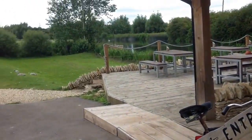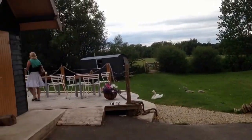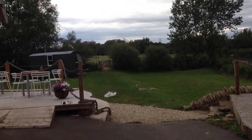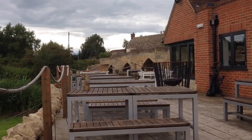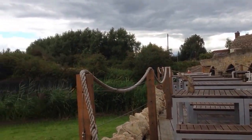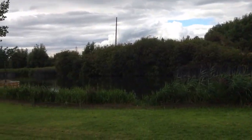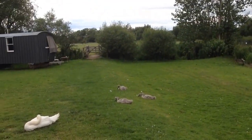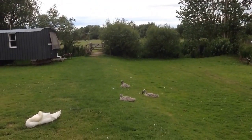Very confusing. The Thames Path is through there, through the garden of the Maybush, but it's not signed. Newbridge from the western side. And the Thames Path is through that entrance there.